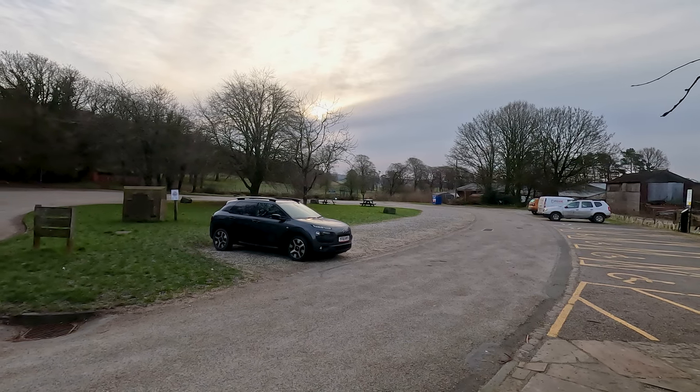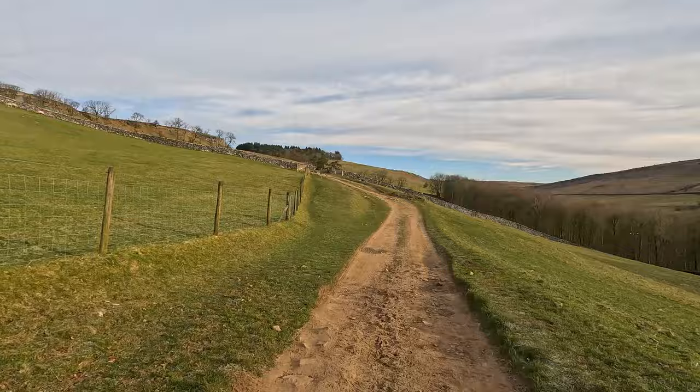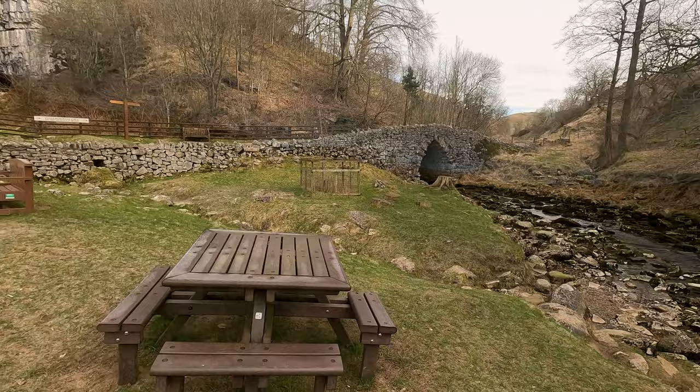Today's walk is Ingleborough via Ingleborough Cave, Trow Gill and Gaping Gill from Clapham in the Yorkshire Dales. Before we start, let's have a look at where we're walking today. We climb out of Clapham along Clapdale Lane before dropping down onto Clapdale Drive and passing the entrance to Ingleborough Cave.